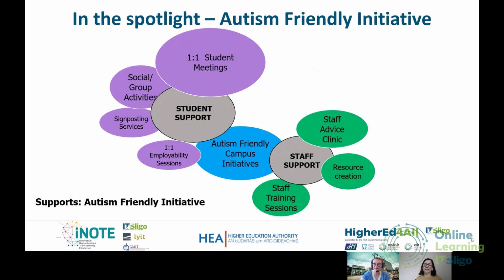Okay, so this slide just summarises some of the supports that have been available through the Autism Friendly Initiative this year, both for staff and students. The main objective of all of them is to support autistic students to access campus life, college life in lots of different forms. And I'll talk a little bit more about each of those in the following slides.